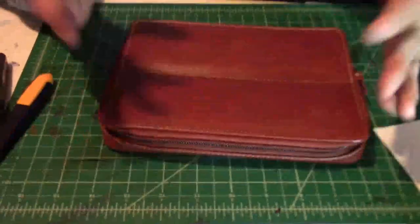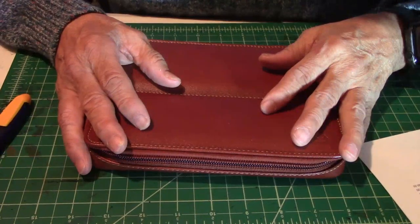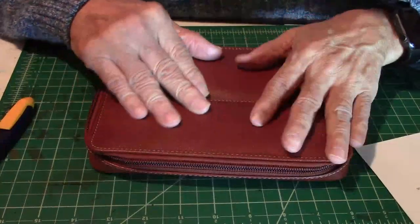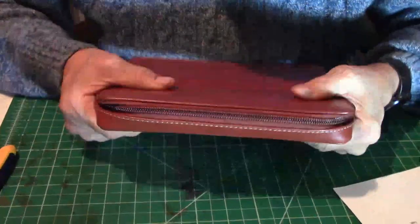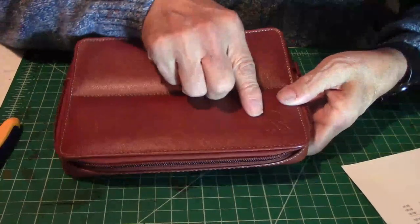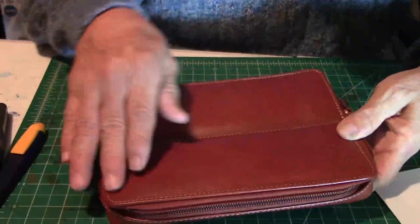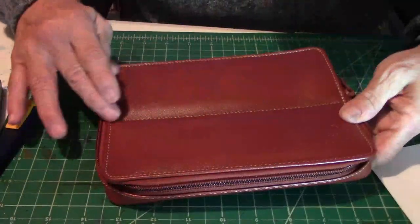And here is the yak leather pen case. It's got that classic leather look cover. Feels nice to the touch. And it has nicely embedded here in the cover the Yak logo. Really nicely done. And nicely done as well on the stitching as well.